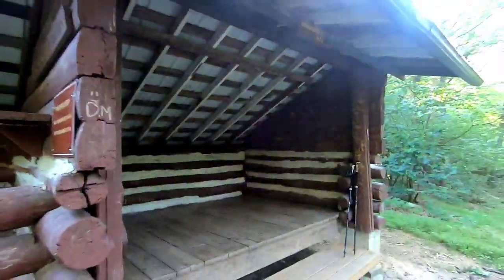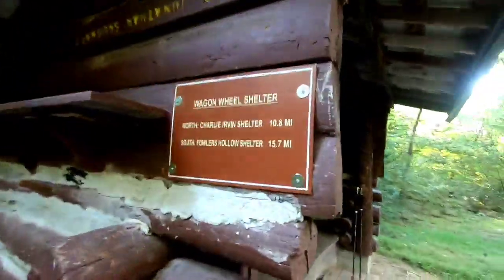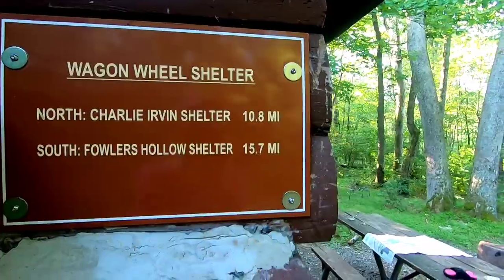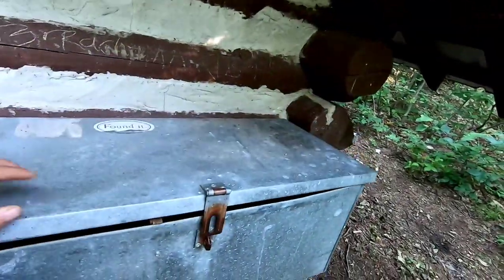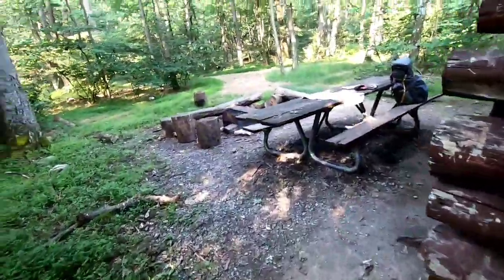This is the Wagon Wheel Shelter. It looks a little bit more rustic than the Charlie Irvin shelter. Here it's telling us where I just came from, 10.8 miles going northbound, and going to Fowler's Hollow will be 15.7 miles. I have my tent, so I'll carry enough water and be able to camp at any point if I need to. Over here, they've got a box to store food from animals.